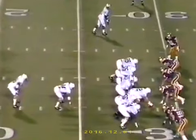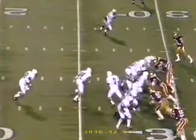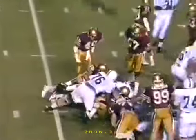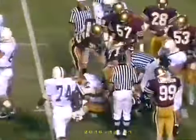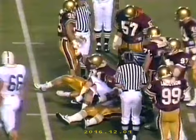David Clark comes in at a running back spot for the first time. He is the tailback behind number 44, Tim Manoa, and Clark will get the ball. Tries to cut outside, gets to about the 31-yard line, and Matt Kisner, number 7, is in as Joe Paterno's quarterback.